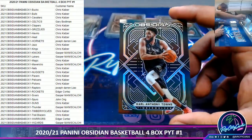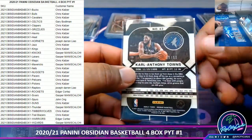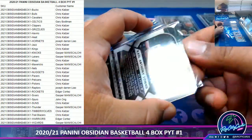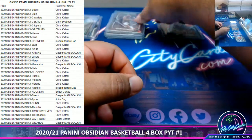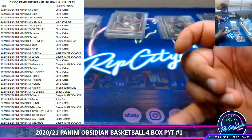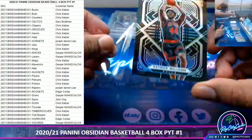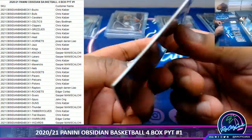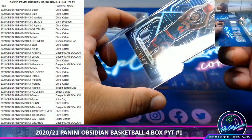Speaking of, Karl-Anthony Towns letting the best years of his life go to waste in Minnesota. If I were him, I would request a trade, because that team is going nowhere fast. Or who knows? They got Anthony Edwards. They might be good this year. Patrick Williams of the Bulls, who made a bunch of moves in free agency. They might be a team to watch.